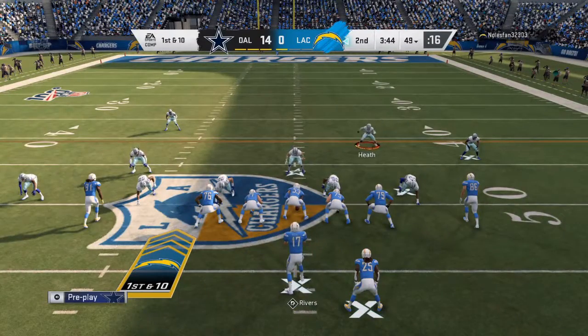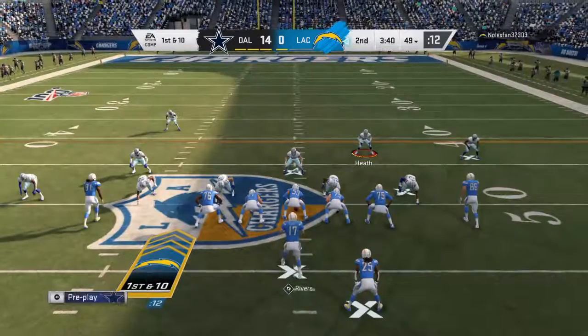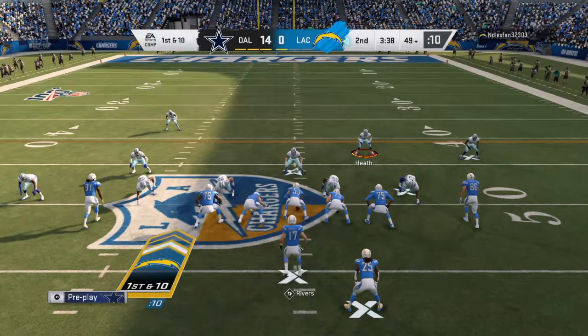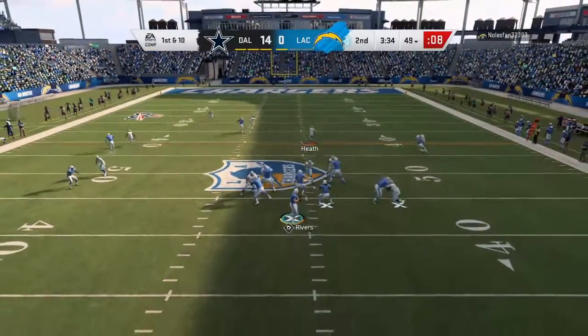All day, all day. Check the backer, check the backer. Check 3, check 3, check 3. Shift, shift. He's checking, he's checking. Crash, crash. Working out of the gun, Rivers.